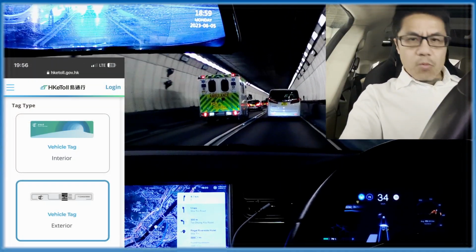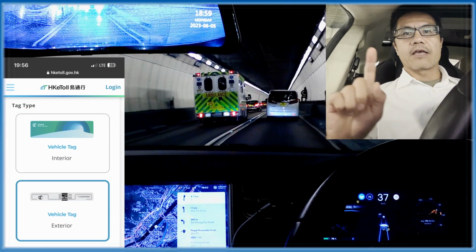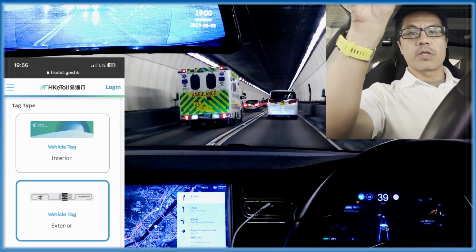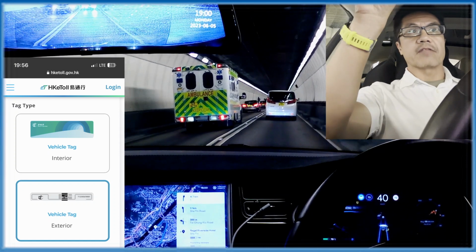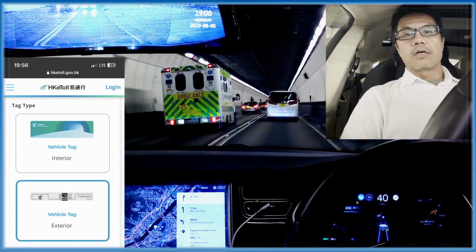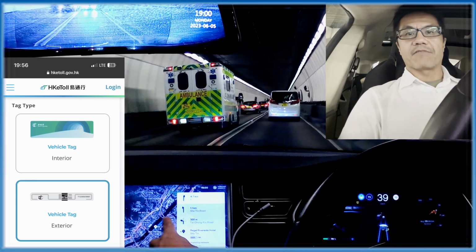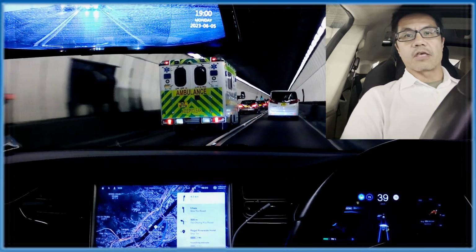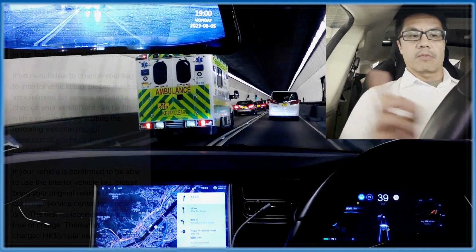But I was expecting a vehicle tag where I would be placing it on the inside of my windscreen. I didn't receive that, so I sent an email to ask whether I could have that option. And I'll show you the email reply that I received from Hong Kong HKeToll in just a moment.